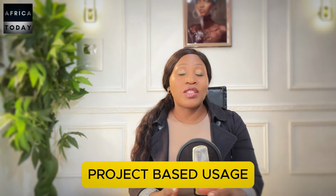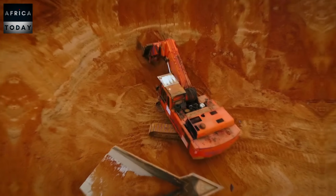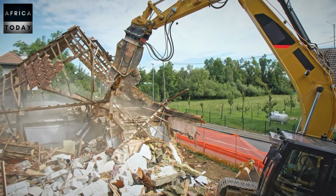Now, the next advantage they will have with renting is project-based usage. The thing is, real estate projects are most of the time temporary, and with machines just needed for some specific phase like excavation, foundation, laying, demolition, real estate companies wouldn't need certain machines all the time, and there are certain machines that will be needed very once in a while.